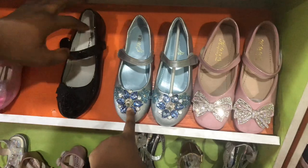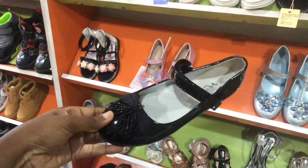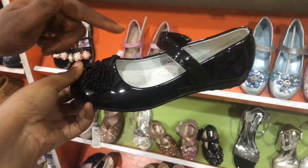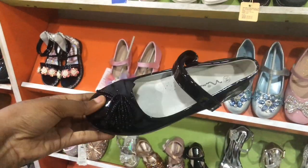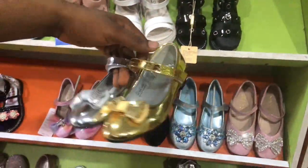Is it the same price with this one? Yes, ma'am. Okay, what about this one? This one is for 6,000 naira. It comes in white, gold, black, and pink. Okay, 6,000 naira. And it comes in different colors. Yes. This is another design of it. How much? Same 6,000 naira.